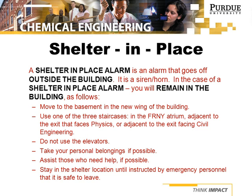Let's talk a little bit about shelter in place. A shelter in place alarm is an alarm that goes off outside the building. It is a siren or horn. In the case of a shelter in place alarm, you will remain in the building as follows.